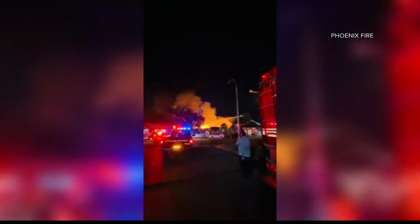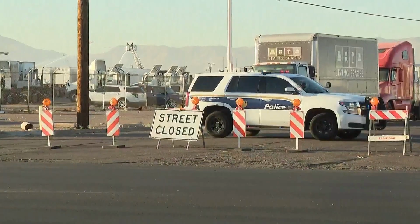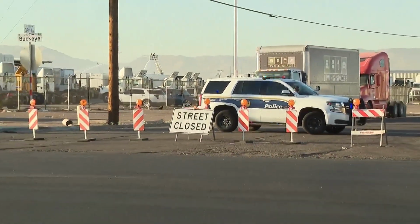So the Phoenix Fire Investigations Task Force is on site right now, trying to better pinpoint what led up to this fire in the first place. Thankfully, no injuries are being reported to anyone that was here, anyone that responded. And when we're talking 150 firefighters from all across the valley, that's a really big deal. 4-alarm fire out here. Live in Phoenix, Tricia Hendricks, Today in AZ.